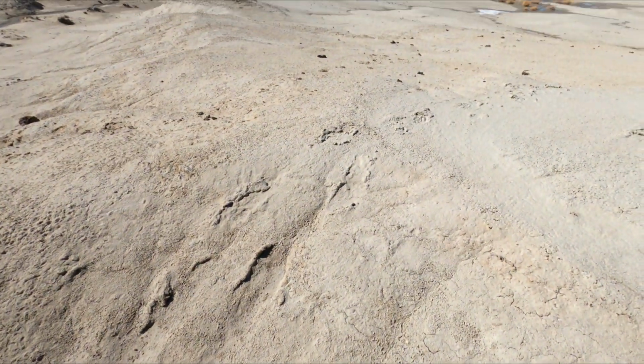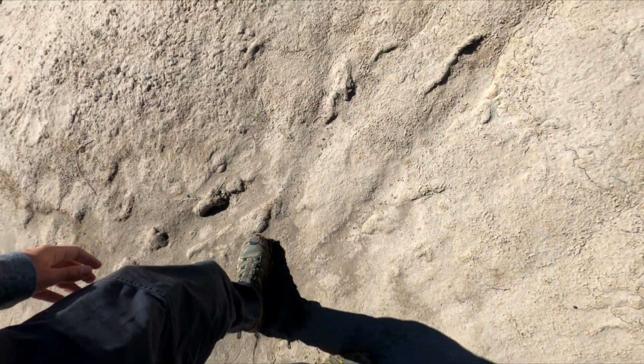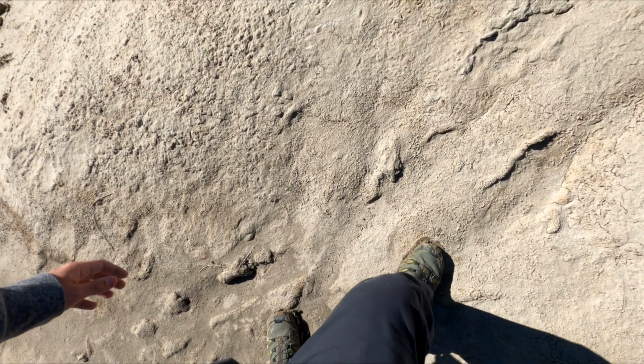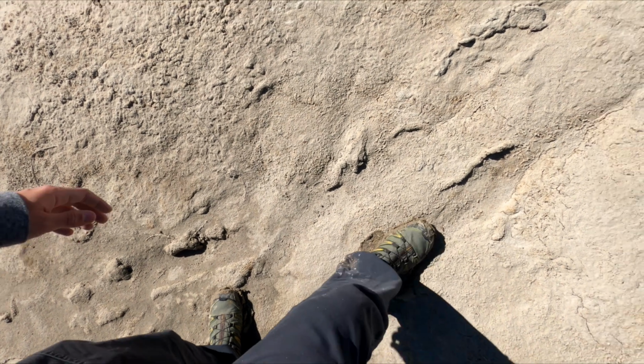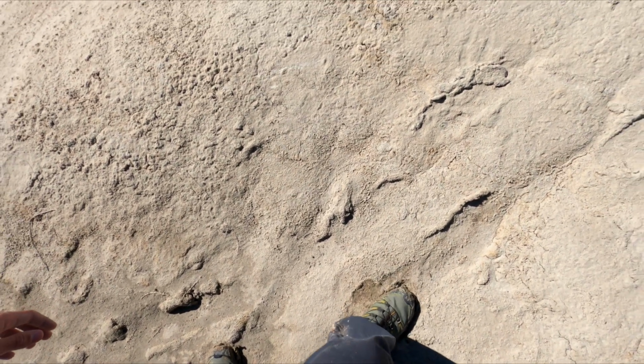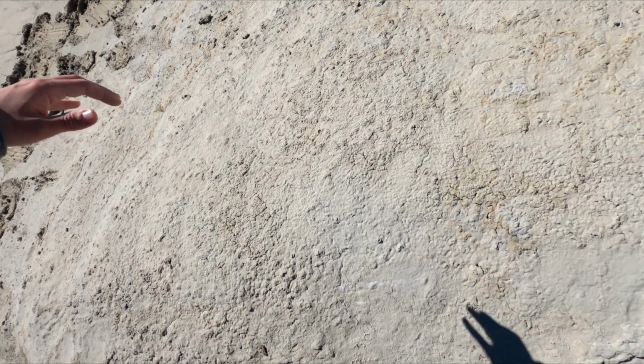So I gotta get uphill a little bit here, but this is very muddy. Maybe right here. Doesn't help that there's lots of mud on my shoes now. Yeah, no. Made it.